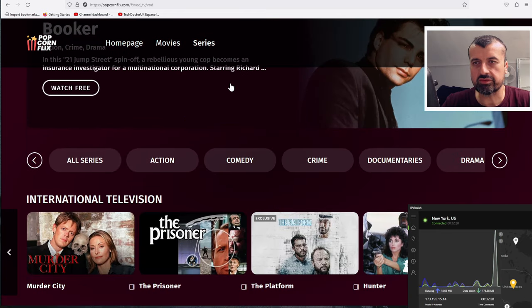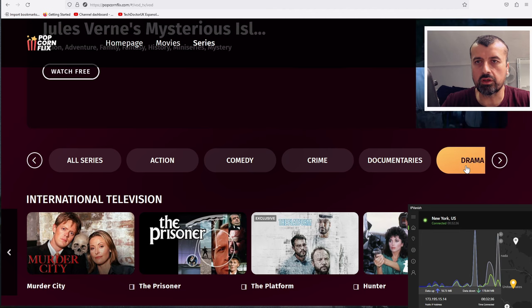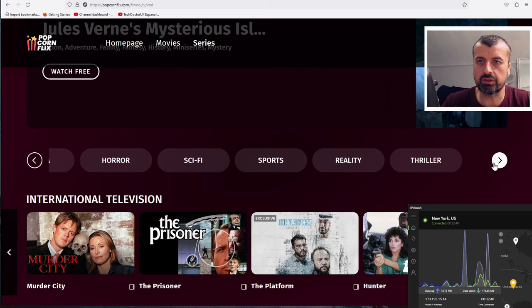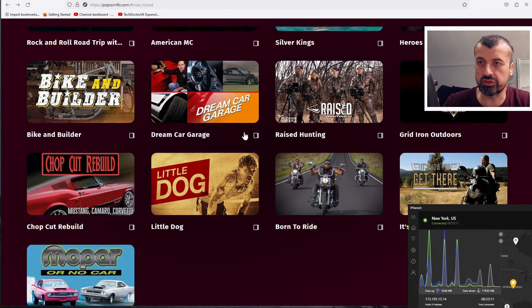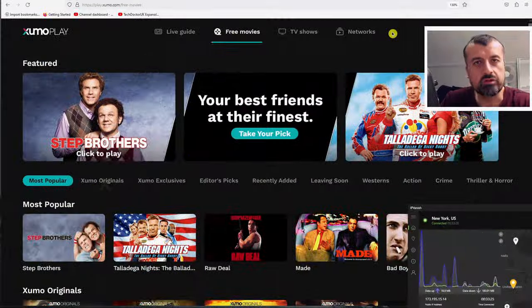And again, we've got access to lots of different series. Again, all properly categorized and broken down into the different genres. So we can see comedy, crime, documentaries, drama, horror, sci-fi, sports. So very nicely laid out, very easy to access, and a vast library of both movies and TV shows that you can enjoy directly on popcornflicks.com.